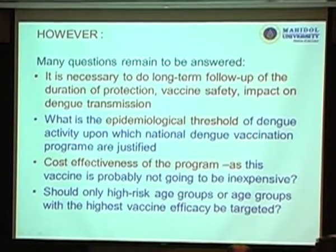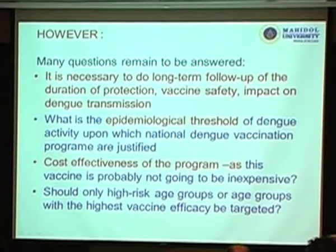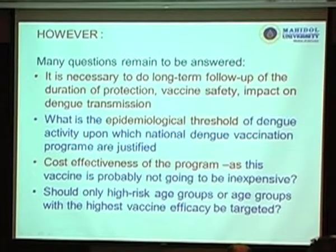The second point of concern is what is the epidemiological threshold of dengue activity upon which national dengue vaccination programs are justified, and the cost-effectiveness of the program, as the vaccine is probably not going to be inexpensive and should only be introduced in a high-risk group or in a higher age group with the highest vaccine efficacy. So these are the questions, and maybe some more questions remain to be answered.